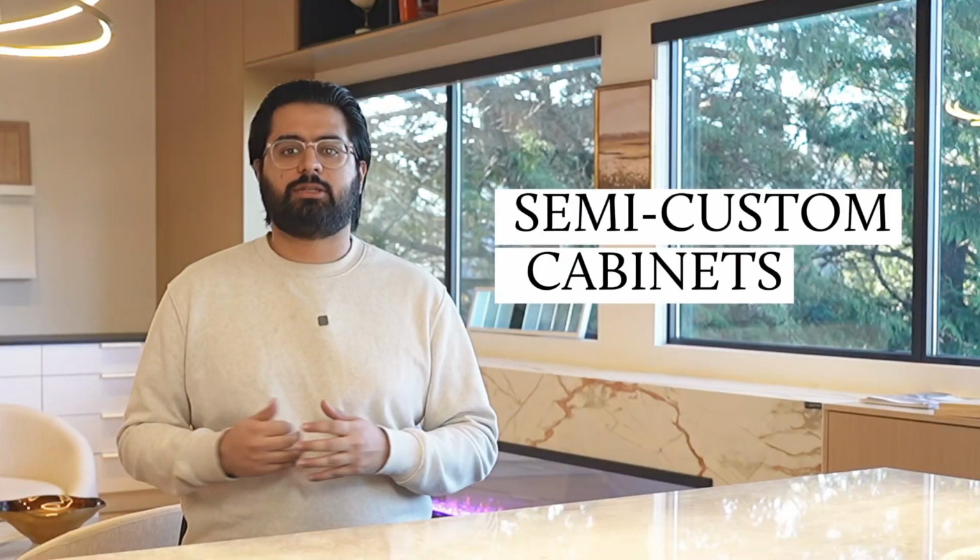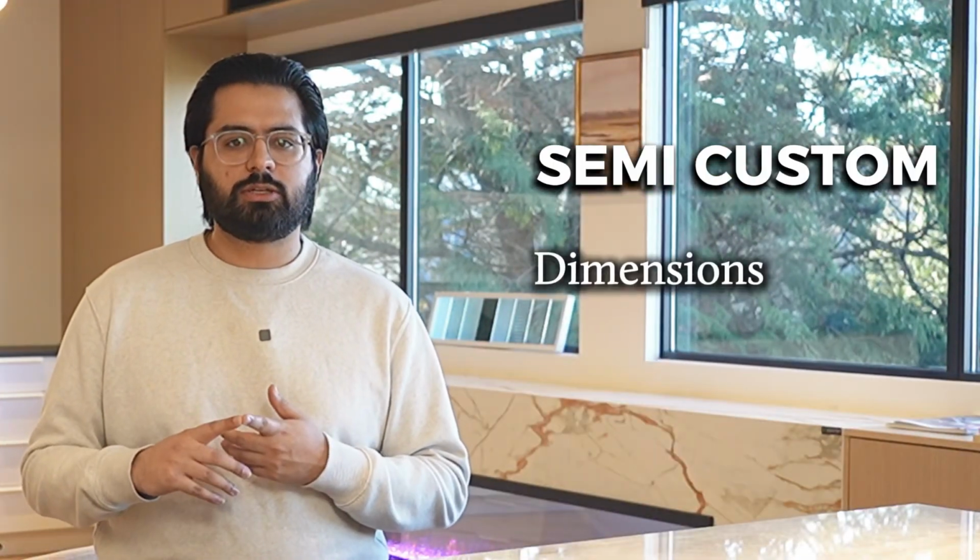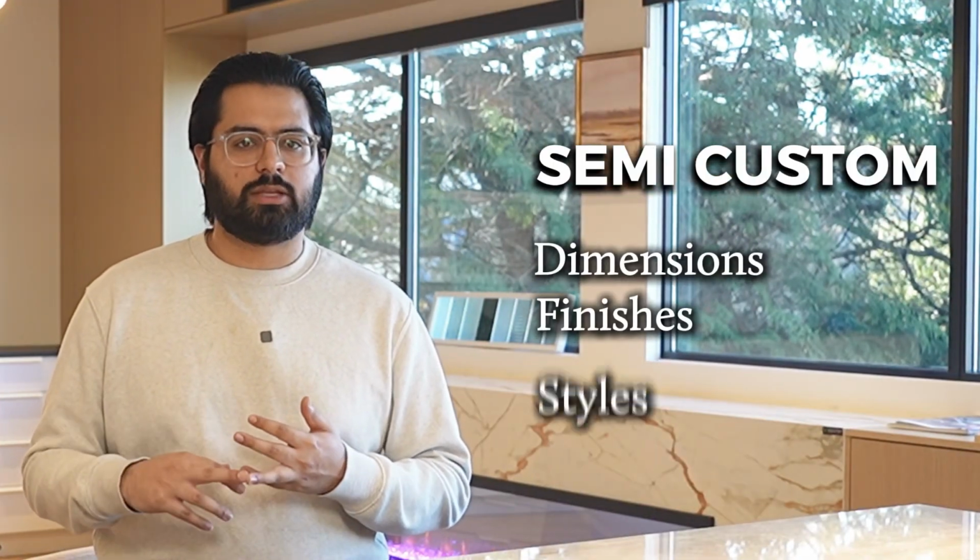Next, you have semi-custom cabinets. These cabinets offer more flexibility than stock options, allowing for modifications in dimensions, finishes, and styles. They strike a balance between customization and cost, providing a personalized touch without the expense of full custom cabinets. They still have some limitations compared to custom cabinet designs.